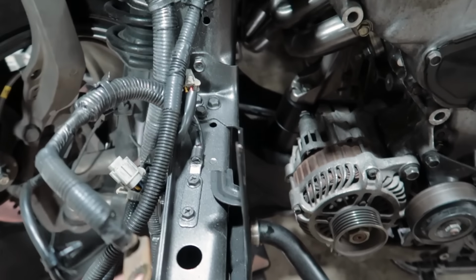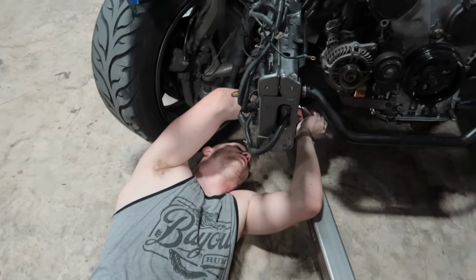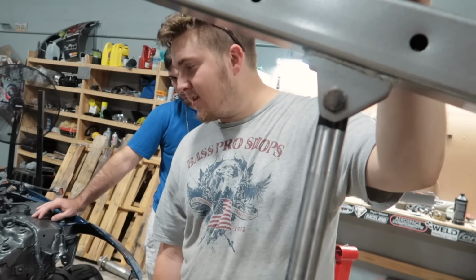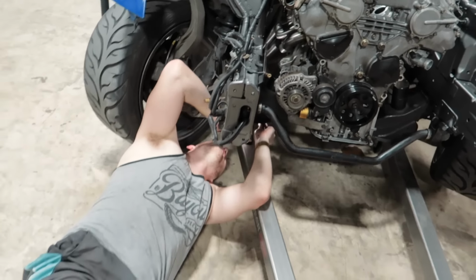Daniel's down there tightening up the second engine mount. You know what that means? That means we can drop it in. That means the motor's actually in, Daniel. Yeah. Daniel has a motor in his car for the first time in 4 eternities. Almost a year. 4 score and 2 motors to go. 4 score, 16 sunny side up.